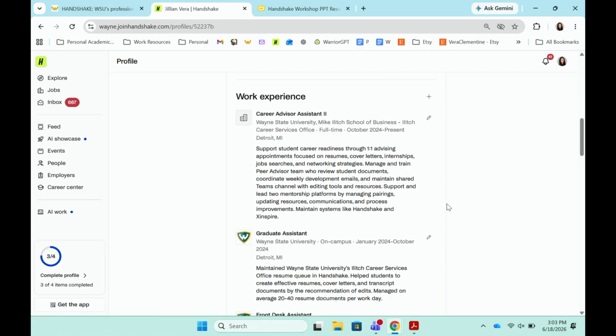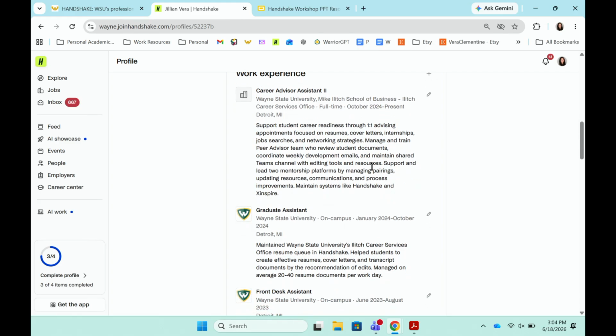Another section that I did mention was your work experience. You want to have at least one work experience in here. That can be full-time, part-time, internship, anything that displays that you worked for an employer, and the job title that you held, the employer's name, and you're going to want whether it was a full-time or part-time position, and the dates. So this is all very similar to the LinkedIn profile if you have one set up. And then you're just going to want a little statement about your main job responsibilities there.